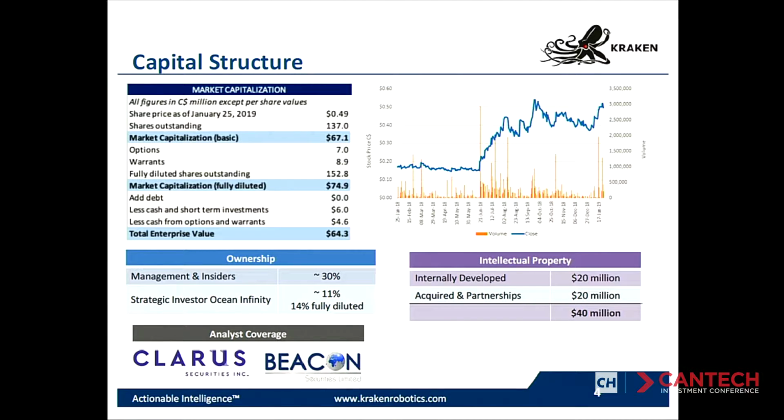We've been public for about 3 years now. We're roughly a 65 million enterprise value. We closed a bought deal financing in December, so we have over 6 million in cash on the balance sheet. Management insiders own roughly 30% of the stock. One of our customers, Ocean Infinity, invested in us last year, and they currently own about 11% of our stock. We have research coverage for the first time. Both Clarus and Beacon Securities in Q4 of last year picked up research coverage on us.